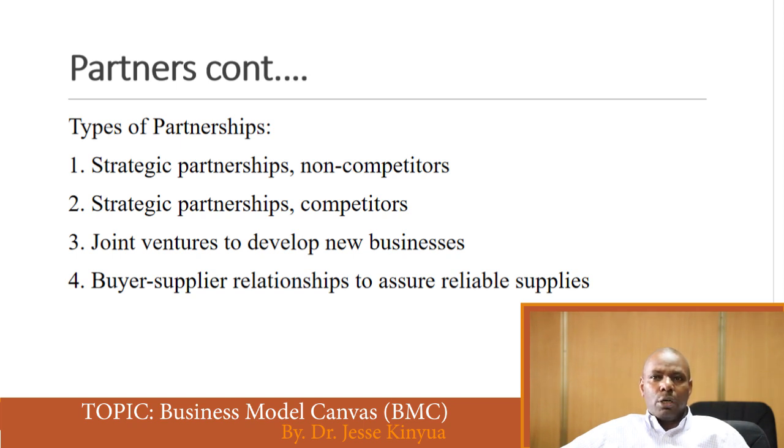Buyer-supplier relationship is also another area you can think about, because if you have a very good relationship with your suppliers, it means that you'll be able to take your product to the final destination without any hitch. When it comes to acquiring raw materials, you will also acquire those raw materials within a very short time, because you have a very good relationship. Probably you have an interconnected network or systems, so that you are able to order very fast the raw material or components, and you can produce your product very fast.